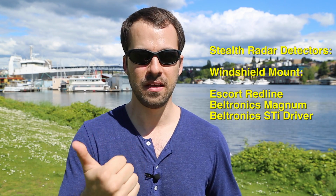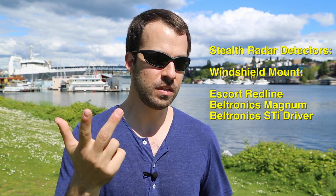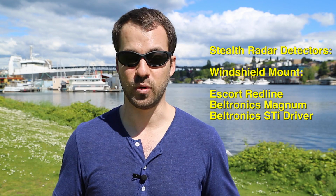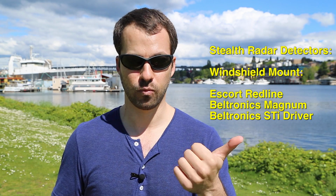Currently there's only a few radar detectors which are completely undetectable to all radar detector detectors, including the newest Spectra. These detectors are the Escort Redline, the Beltronics Magnum, and the predecessor to the Magnum, which was the STi Driver. In terms of windshield mount detectors, that's it. Redline, Magnum, and Driver.